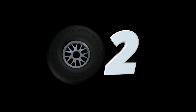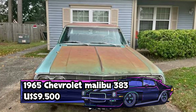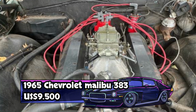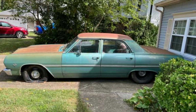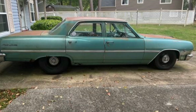Number 2. The 1965 Chevrolet Malibu 383, priced at $9,500, is an iconic muscle car featuring a powerful 383-stroker engine, offering an impressive blend of vintage style and modern performance. Built by the legendary car builder Tony Adkins, this car delivers over 450 horsepower, making it a true powerhouse on the road. While the exterior may show signs of age, don't let it fool you.